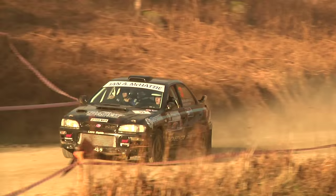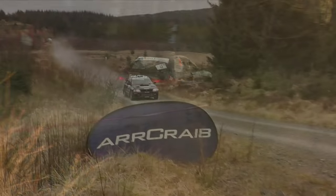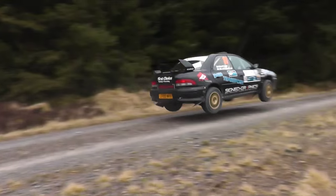And then came the possible drive of the day. Despite being in an elderly Impreza, Scott Much and Greg McDonald were literally flying. Ninth on their first border counties was a phenomenal effort.